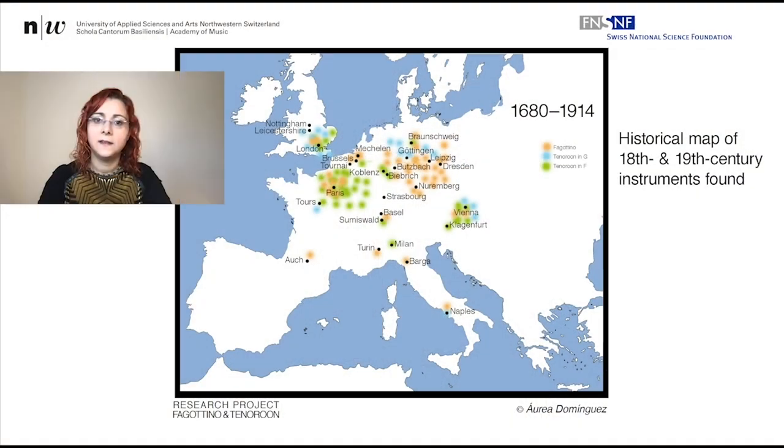From 1700 to the turn of the 20th century, small size bassoons were being made by many famous European wind makers, such as Savary, Grenzer, Scherer, Adler, Denner, Krauss, and more. The following animation gives an idea of how these instruments were distributed according to a timeline. It is made by including all the surviving instruments found so far. Those are placed on the map according to their approximate date. Every dot represents a small size bassoon. Orange is for fagottino, an octave high instrument. Blue for tenorum in G, a fifth higher, and green for tenorum in F.